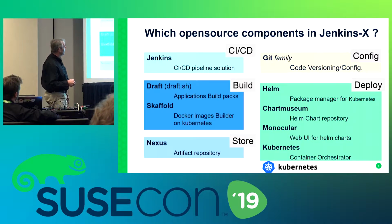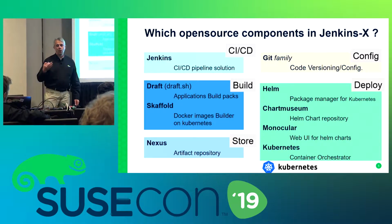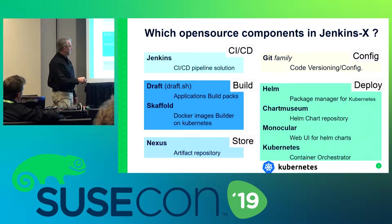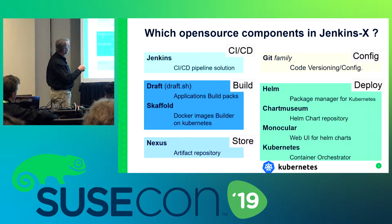So I think I've gone through it, but mostly for the config, it's on Git. Any Git, it can be GitLab, it can be anything. The deployment is based on Helm. It's also supporting and deploying inside the configuration Monocular and ChartMuseum, which are Helm chart repositories. And for sure, it's running on top of Kubernetes. For the store, we can also use Nexus if you have some Java artifacts, for example. And for the building, it uses Draft and Skaffold for making the images on the storage.